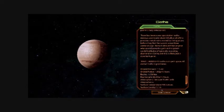Gotha's orbital period is 1.8 Earth years. Perhaps Gotha is still intact because it has a highly eccentric orbit. It reminds me of Mercury, and the core is probably dense with iron. Gotha seems to be just like Mars.